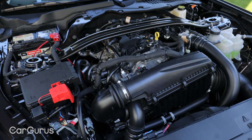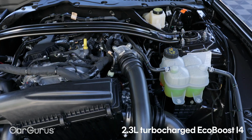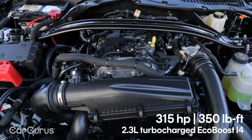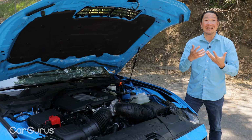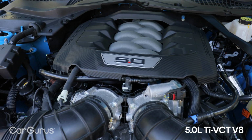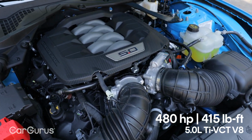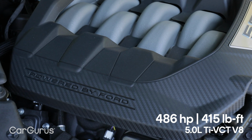The base engine for the Mustang is a 2.3-liter turbocharged EcoBoost 4-cylinder, and that's good for 315 horsepower. And that's really impressive when you consider that Mustangs from just a few generations ago with the V8 were making less than that 4-cylinder. But of course, the best choice for a Mustang is the 5.0. This 5-liter V8 is good for 480 horsepower. And if you add the optional sport exhaust, you get another 6 horsepower on top of that.